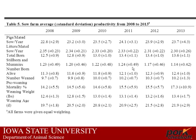This is the one I like to look at. I get the most bang out looking at the sow farm data. The 2008 pigs per mated sow per year was 22.8. 2013, we're getting 23.7. I think this is pretty incredible. When you look at the next line, 2008, we were getting 2.35 litters per mated female, and this has actually gone down a little bit to 2.30, and this is largely an effect of we're trying to get a little bit older pig at weaning.